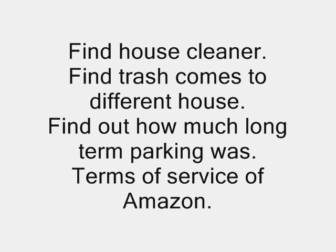I've had them find out when trash comes to different houses that I was staying in, figured out how much long-term parking at an airport was, find out if certain things are within terms of service for Amazon. There was a product I was interested in and I wanted to figure out if it worked with a Mac, so I had my fancy hands find it.